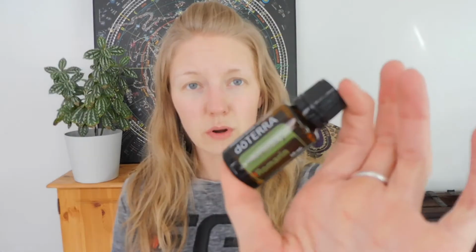And then look at the wad of oils I got going on. Okay, so whenever you spend over 125 PV, point value, on your Doterra order, you're going to get the free product of the month. So I got the free bottle of rosemary essential oil. Now you guys, rosemary is probably my favorite essential oil. It's probably really high up there.